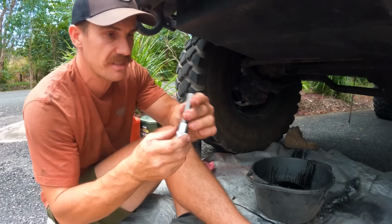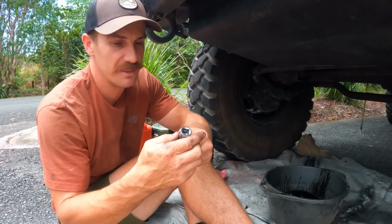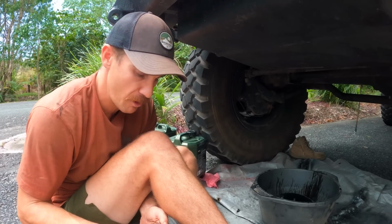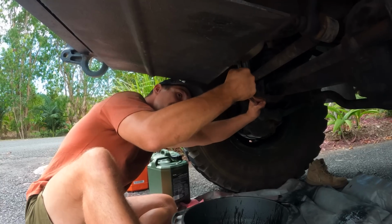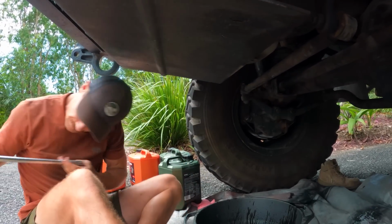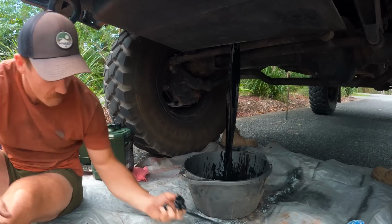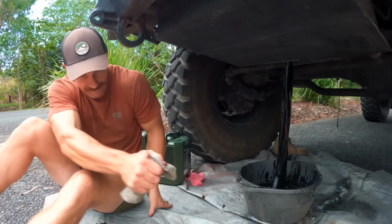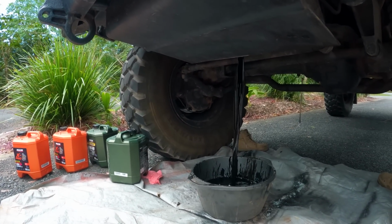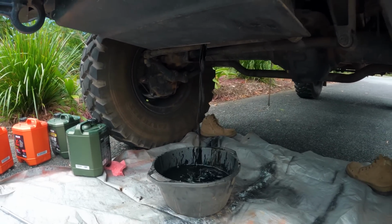Now we need one of these hex, I don't know, what do you call that? Tell me what you call that, but it's a hex, and it is a 14 mil. That works on most of the stuff on our MOG, so we bought that specifically when we bought the MOG. Alright, so that, I can go up in this. There we go. Cool. It's quite satisfying to watch. I definitely don't have the right clothing for that.